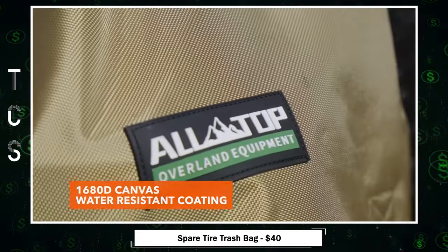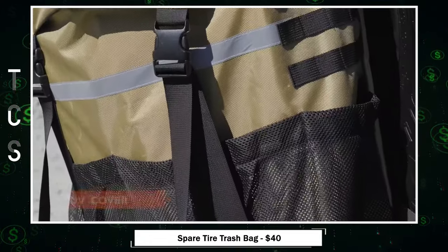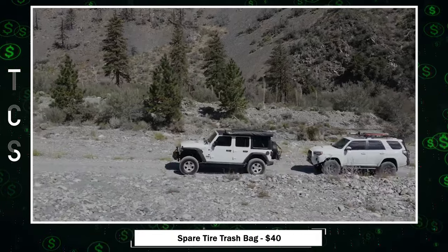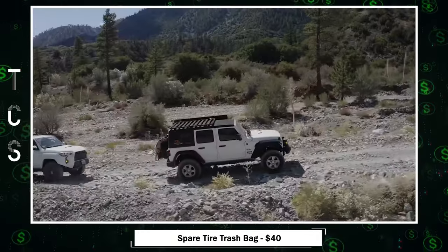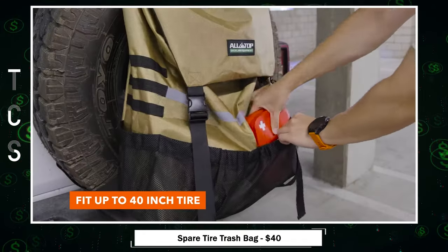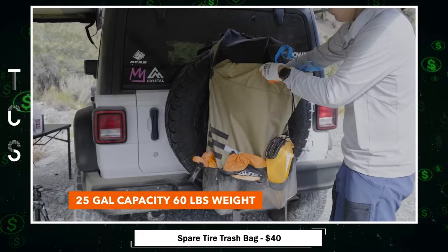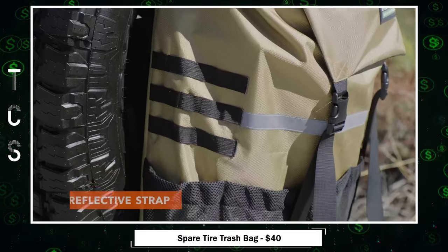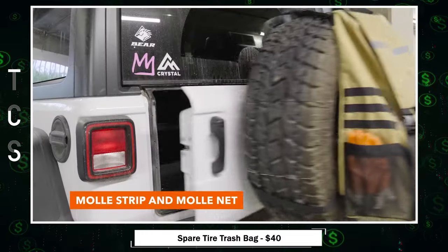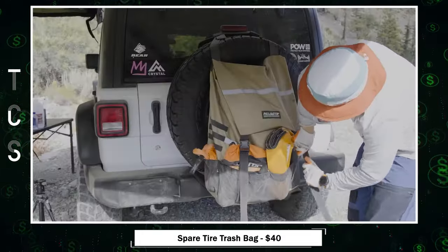Crafted from the most durable 1680D canvas with a water-resistant interior coating, this bag is made to last. The reinforced polyvinyl chloride buckle ensures a secure fit for tires up to 40 inches, offering around 25 gallons of capacity. Featuring X-pattern straps, double reflective strips, drainage holes at the bottom, and additional MOLLE straps with a mesh pocket, this bag is designed for adventure.